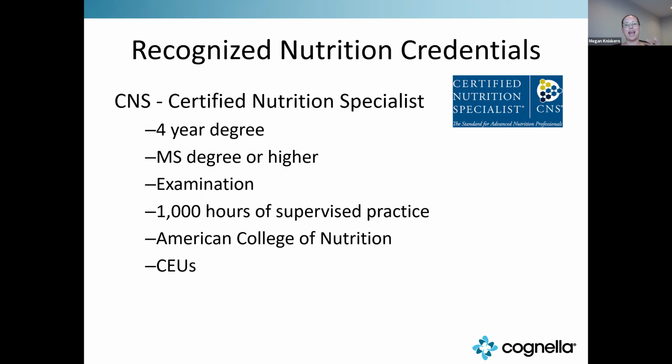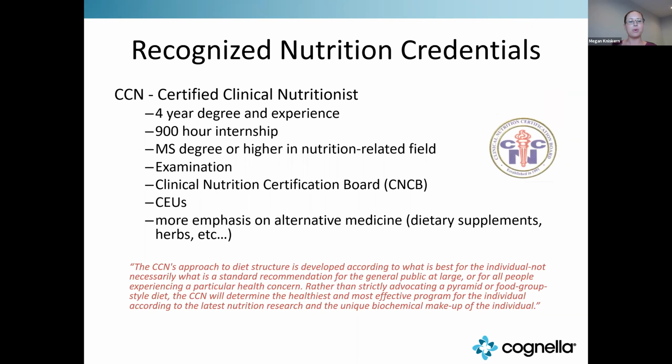So a lot of what happens with these two specific nutrition credentials is a lot of use of words like individualized care, evidence-based care, medicine-based care. Those are things that you would hear from here, but everyone loves those keywords like alternative medicine or integrative medicine or holistic, that kind of thing. So this credential in particular takes that a little bit further.